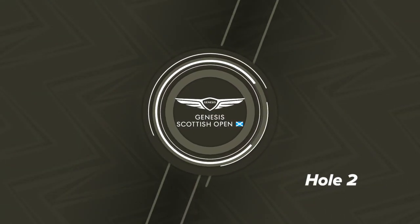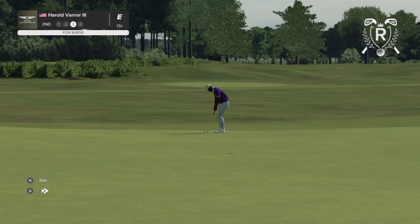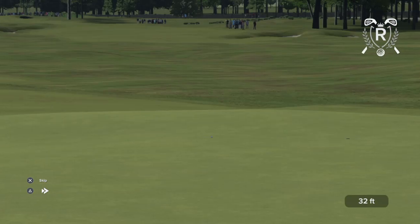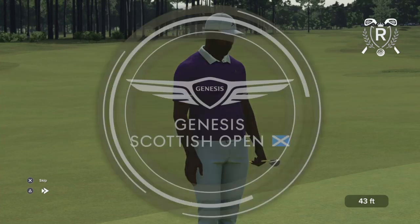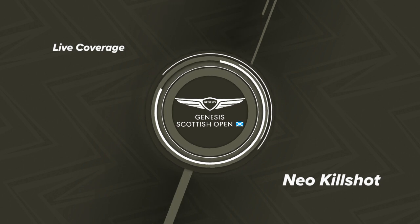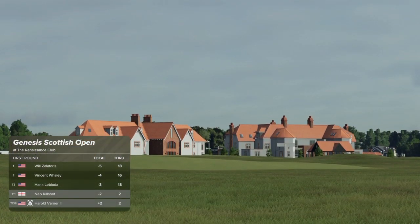And now let's head over to Harold Varner III. Coming off a bogey on the last hole. Still a fair way away from the hole here. Time to make a long putt. Go in. You always like that on long putts when you just have to go ahead and tap it in stress-free. Will Zalatoris currently on top spot as we pause for a look at the leaderboard.